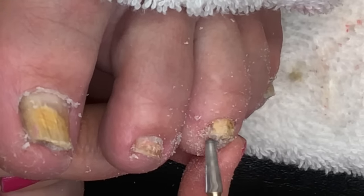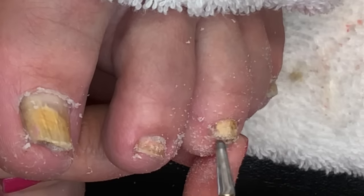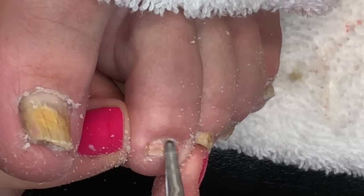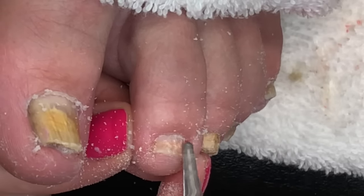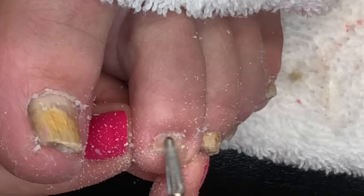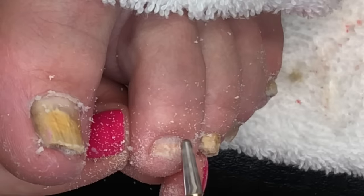I just have to add that it took a lot of courage for my client to finally say, hey, I want someone to help me with my toenail situation. If it weren't for people like her, I wouldn't be able to share these real life situations with you. I applaud her so much for coming in and allowing me to share her experience with the world.